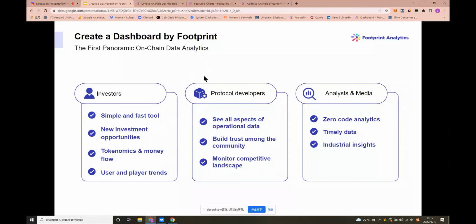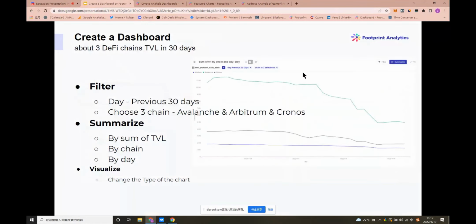In my part, I will show you how Footprint is friendly to users and, more specifically, how to make a dashboard without the coding skills required. It is the easier part today, believe me. First, we have a chart creating feature introduction.